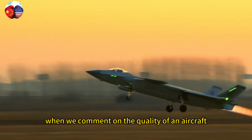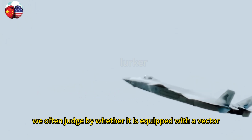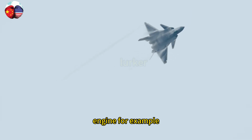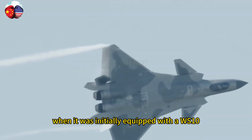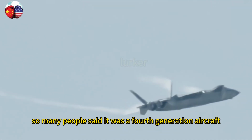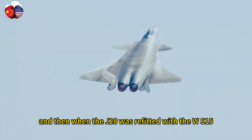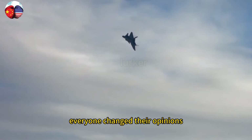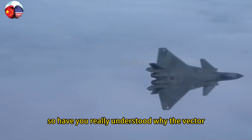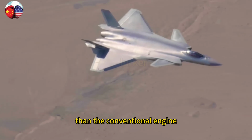When we comment on the quality of an aircraft, we often judge by whether it is equipped with a vector engine. For example, for China's J-20, when it was initially equipped with the WS-10, so many people said it was a fourth-generation aircraft. And then when the J-20 was refitted with the WS-15, everyone changed their opinions. So have you really understood why the vector engine is better than the conventional engine?